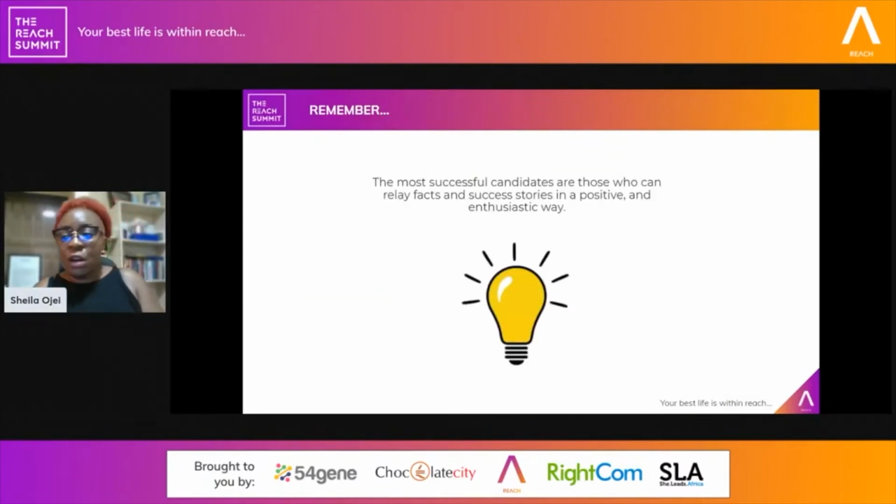And on that note, I would say that you should always remember that the most successful candidates are those who relay facts and success stories in a positive and enthusiastic way. So you have to be positive, you have to be enthusiastic, and you always have to be factual in everything that you say in your conversation, in your CV, and in your cover letter. And so that's really how you stand out end to end.